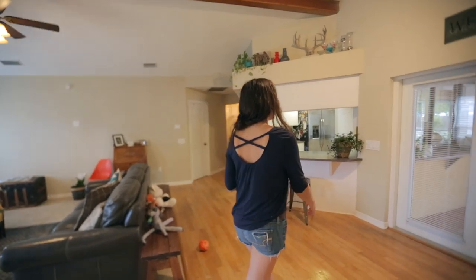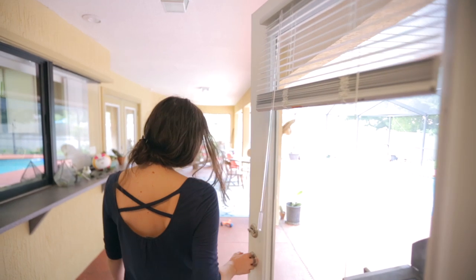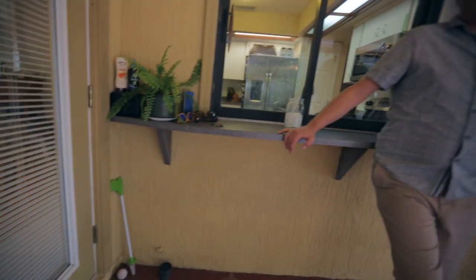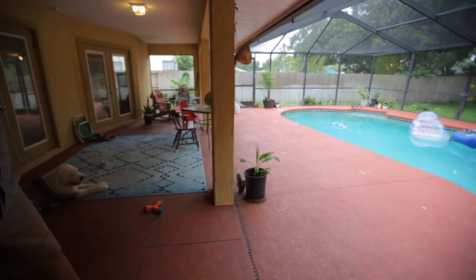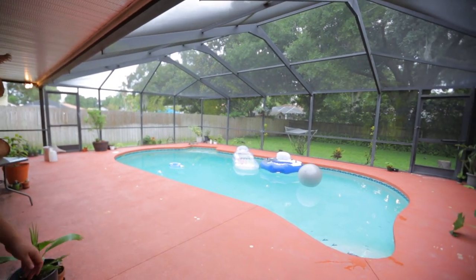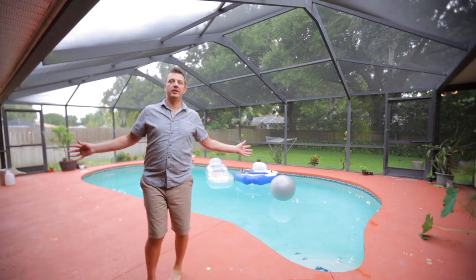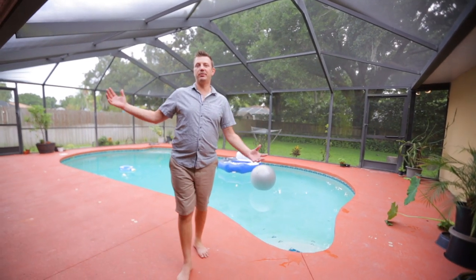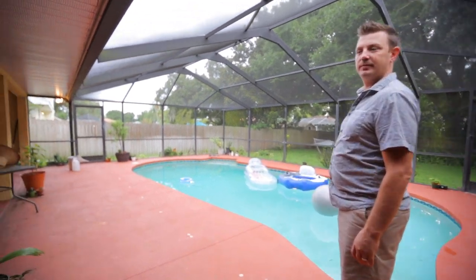Come on. Gotta do the exterior. So, welcome to the outside. Once you walk through these beautiful doors, you hit a tropical paradise. We got most of Melanie's plants surrounding our pool area. This is where we sit, we catch rays, we go for swims, and our animals love it too. They love chilling out here.